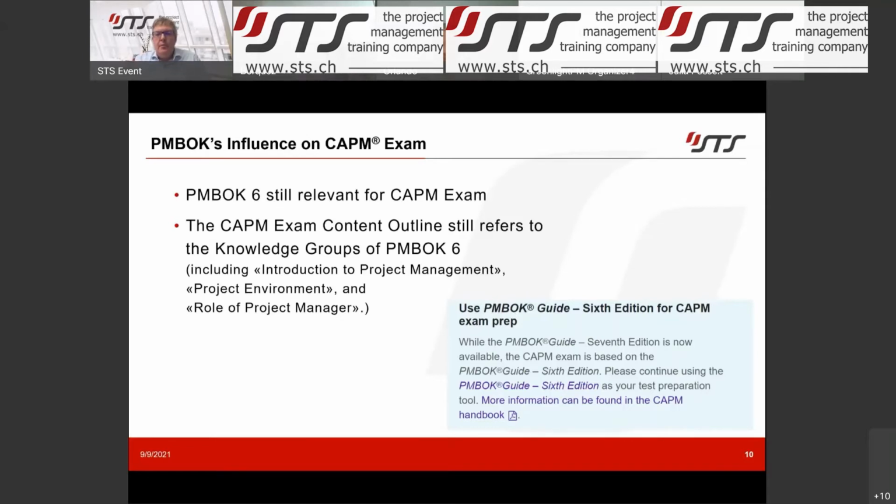I also looked it up on the website, and it says clearly that despite the new edition of PMBOK, the 6th edition is still relevant to learn for the CAPM exam. So these are the basis for the 2 exams. Always go back to the PMI website and search for the exam content outlines, to be sure about the content that is covered in the 2 exams.